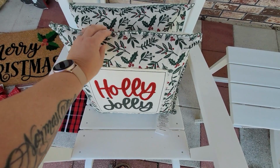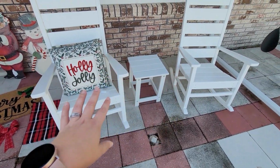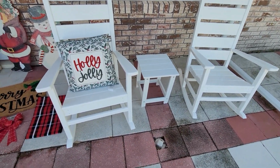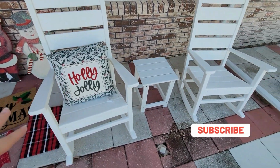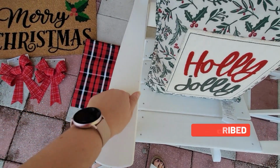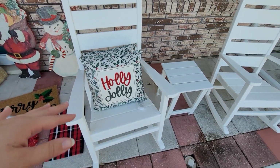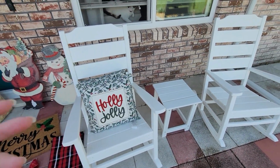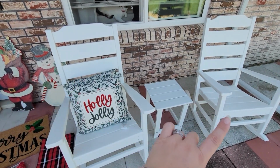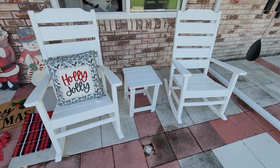I was looking all over for some outdoor pillows to put in these chairs. If you're new here, I picked up these chairs from Lowe's this summer before we did our 4th of July outdoor decor, and they're a poly material, so they won't rot or rust or anything like that in the outdoor climate, especially down here in Florida. Everything rusts. So I picked up these two chairs. I got them for a buy one get one free deal at Lowe's because they were open box.